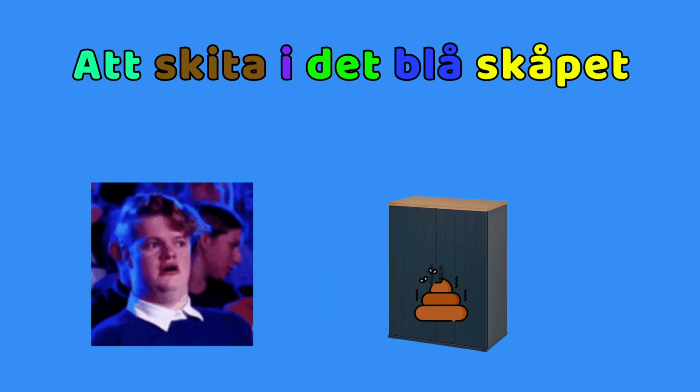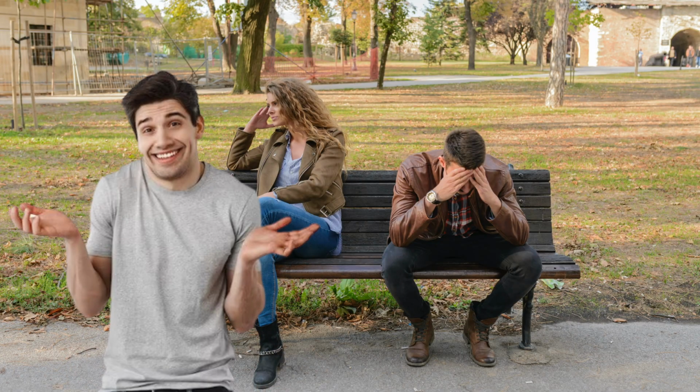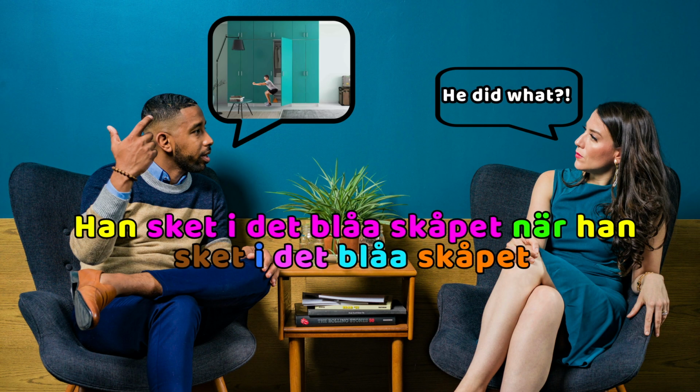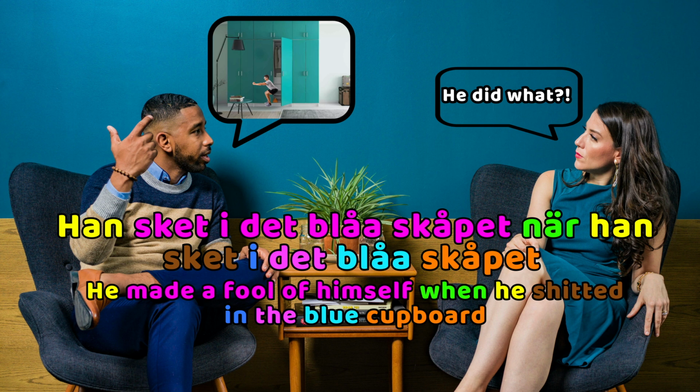And then we have come to our final color expression, a very funny one. Att skita i det blå skåpet. To shit in the blue cupboard. A way of saying that you made a fool of yourself or that you went too far. I actually just invented this phrase now. Han sket i det blåa skåpet när han sket i det blåa skåpet. He made a fool of himself when he did it in the blue cupboard. Yeah, don't do that. It's a bit unclear where this expression comes from. Some people say that it got at least very popular after a movie called Göta Lejon.